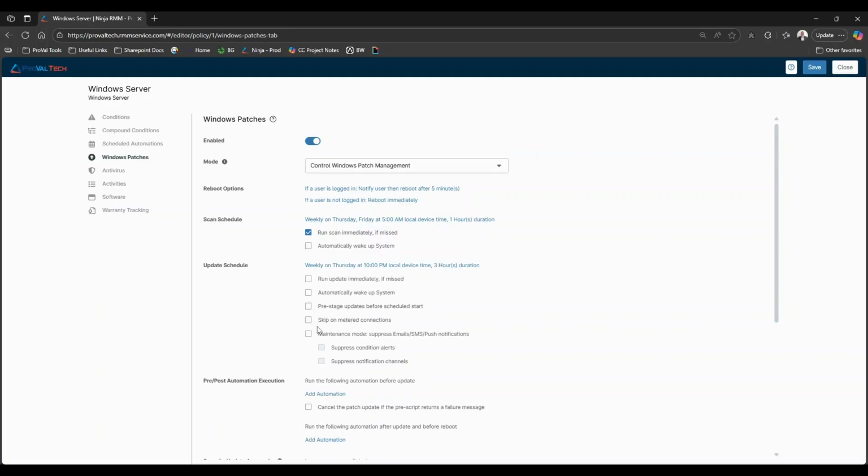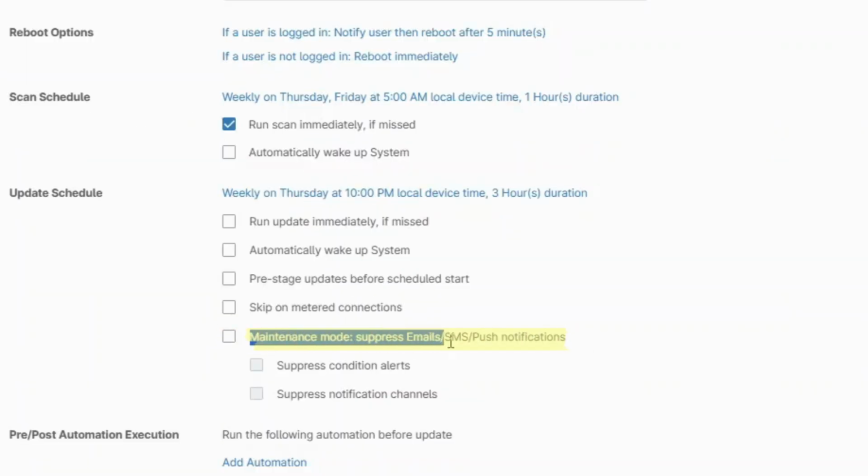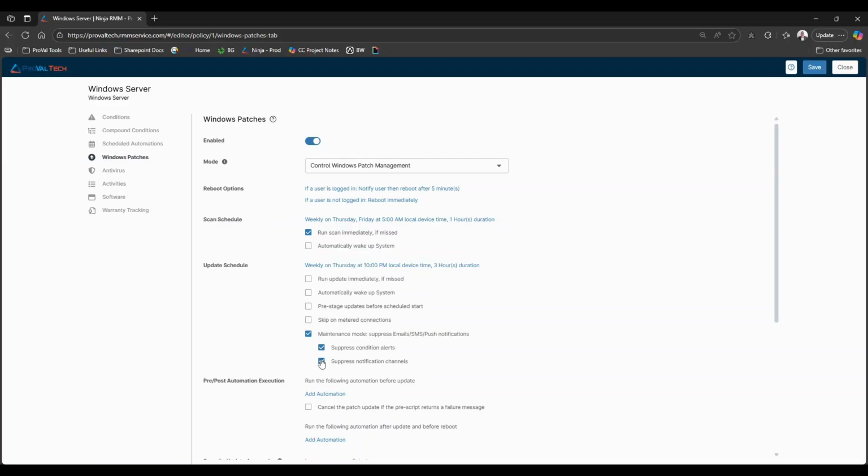There's another new feature that we think is really great here at ProVal, that is the maintenance mode suppress during the patching window. So if you are getting quite annoyed by any offline server notifications during the reboots, this feature might be for you. So you can set the maintenance mode to on, and you can suppress either the condition alerts or the notification channels if you don't want either coming through or just one or the other. So those are some of the new features in the patch management in Ninja RMM.